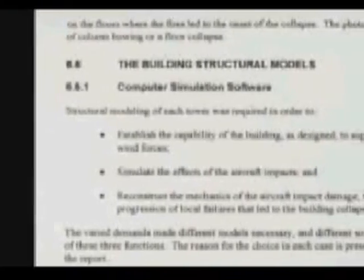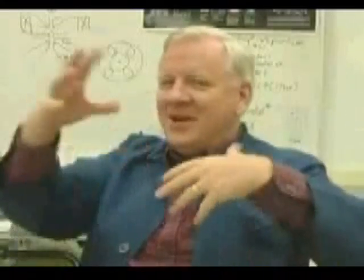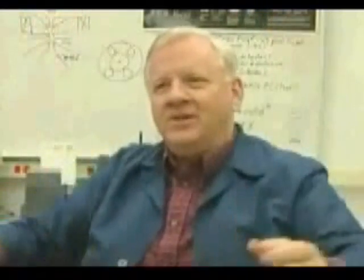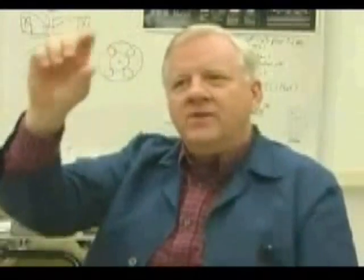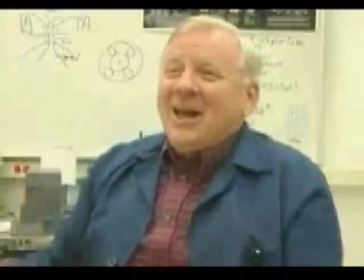So now then, what does NIST do? They go to a computer simulation, which is not as good as an experiment, you got to admit, right? Because this is now a computer model trying to get an explanation for the buildings to fail. You know, when they got to the warping, instead of 3 inches, which is what the experiment showed, 42 inches. That's over 3 feet of warping. Now, that's a big difference.